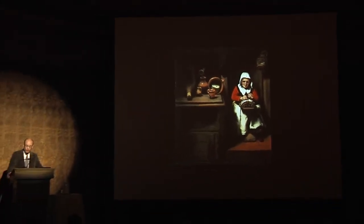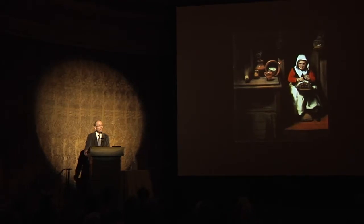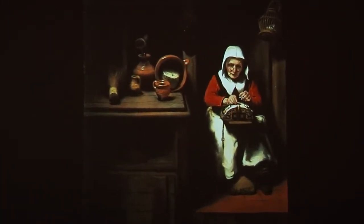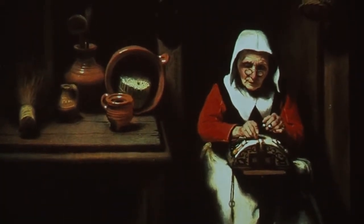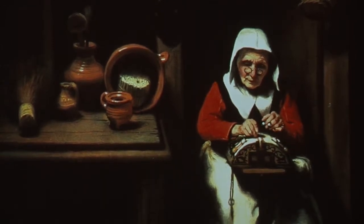However, there are also a few works showing the good example, such as this Old Lace Maker by Nicolaas Maas, one of Rembrandt's pupils. The woman in this small painting is making bobbin lace, you can see that here. She is fully concentrated on her work. The table next to her contains several household attributes: earthenware pots and jugs, some kindling, and a bundle of twigs, which may be used for cleaning.